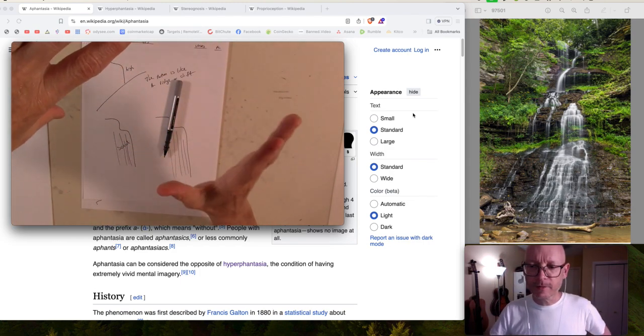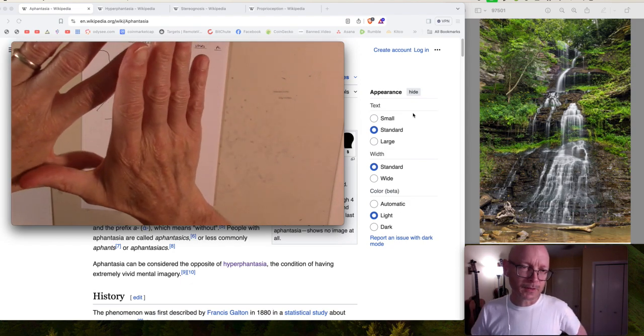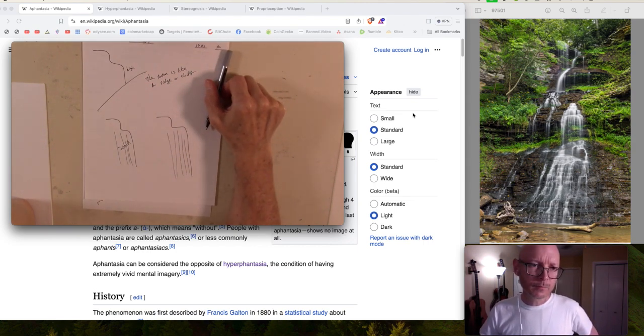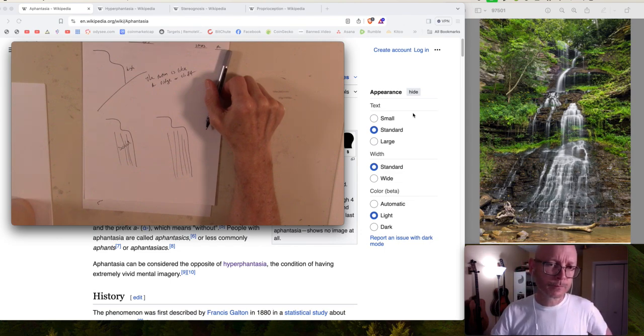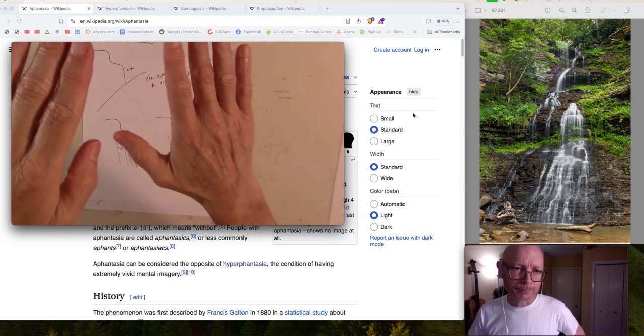I know that's conceptual. What does that mean? You have to experience it. It's difficult to explain. I'm sitting with it now. I can feel it.